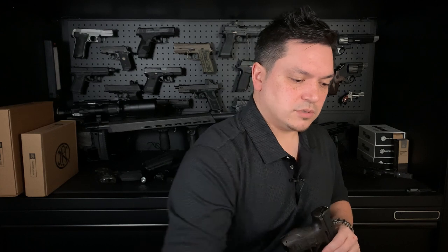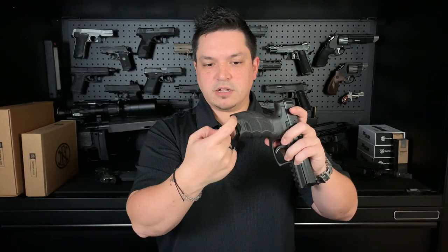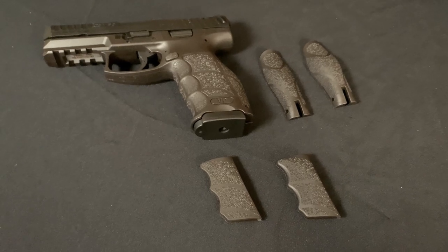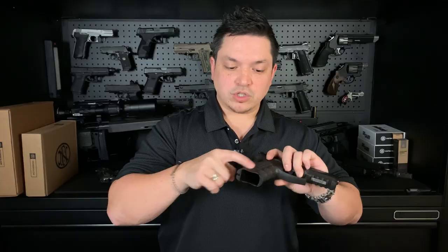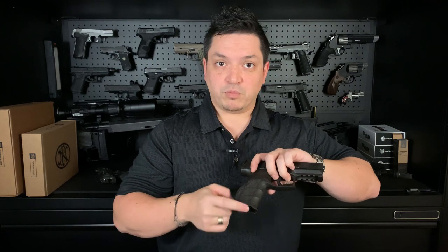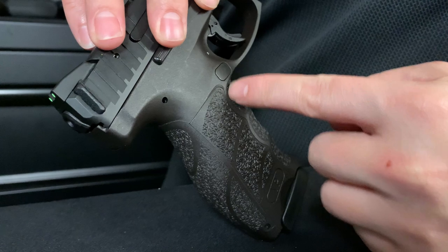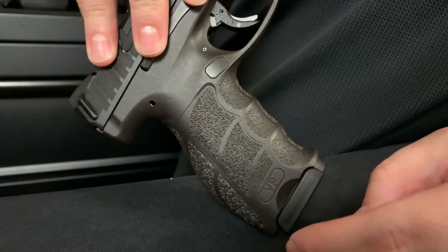take out some of these grip pieces. So on the back here, you have your back strap, and this is held in by this pin, so you'll just push that pin out, and you have different sizes. This is going to be the large, and what we have on there right now is the medium. So here's a small. You can adjust that down, and then you can also adjust these vertical panels down as well, where it's kind of like a palm swell in a certain way. You can adjust all of that, which is very cool.